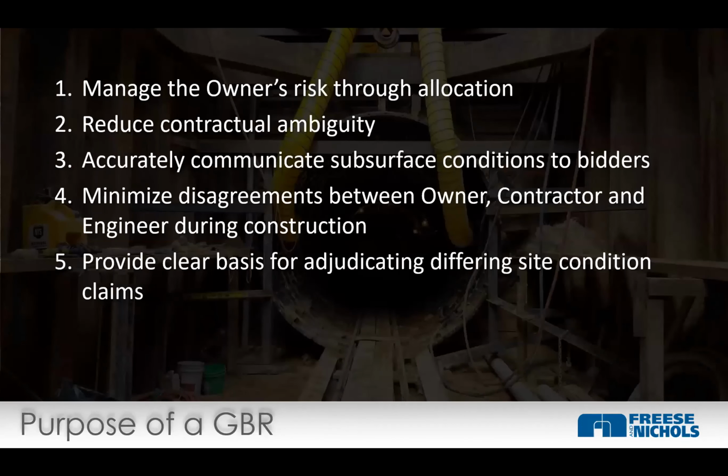So the purpose, and I'm being repetitive on purpose on some of these points, is to manage the owner's risk through allocation, reduce ambiguity, communicate conditions, minimize disagreements, and provide a clear basis for adjudicating a differing site condition if it occurs. It's inbounds, out of bounds, right? If we have the field of play set, and something's out of the field of play, then it's pretty clear that we don't need to litigate this. It's like, okay, that's out of bounds, we'll pay for that. Or that's inbounds, we're not paying for that. It becomes a pretty clear way to adjudicate those things.